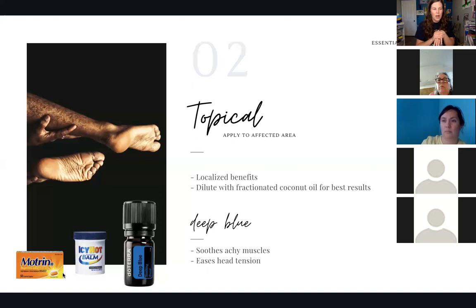So I make a roller once I know I'm using this all the time. I want to take it in my purse, I want to use it with my kids, and then I'll make a roller. When I'm just using it for a random thing, I take a squirt of my carrier oil, which I like fractionated coconut oil, and then 1 drop of the oil, and then I rub it into the area.